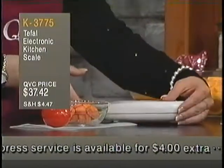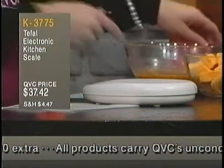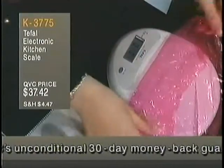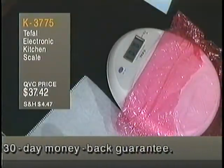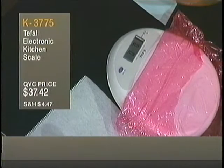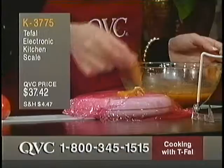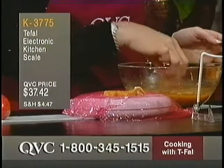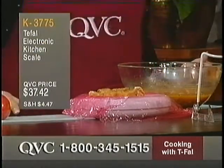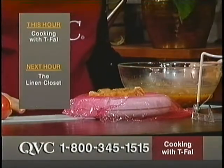So a scale like this comes in handy so that you can actually measure exactly how much you have. I'm going to turn the scale on. I'm going to put a piece of plastic wrap down, just so I don't get my scale real dirty. I'm going to use some of the chicken that I have in my fajita recipe for a little bit later, and let's measure out how much 1 ounce of chicken is. Those 3 pieces of chicken are about 1 1/2 ounces.